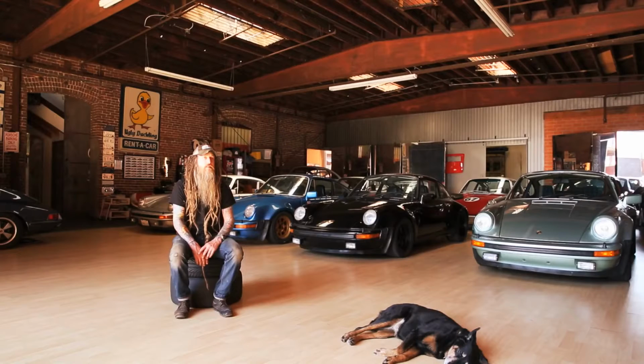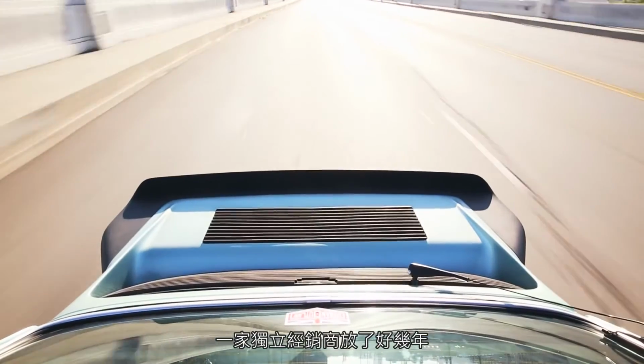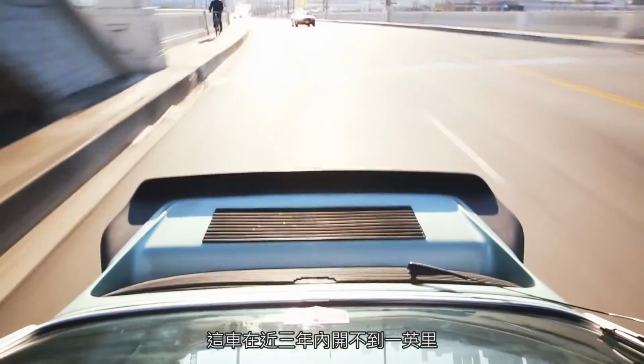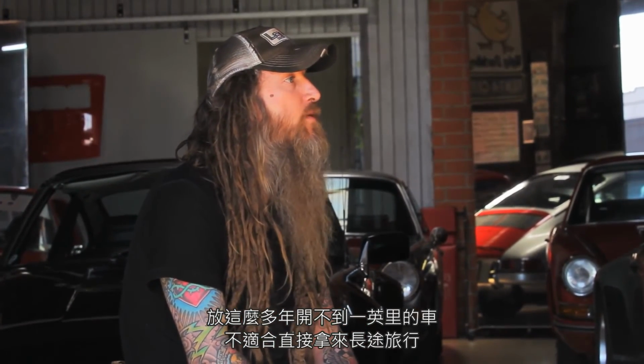It has the original toolkit, the original jack, and the car had sat back east in Pennsylvania in an independent shop for a couple of years, and according to their records, the car hadn't driven more than a mile in the past 3 years. My wife and I decided that would be a great car to drive to Monterey. Well, any Porsche enthusiast knows a car that's sat for a couple of years and done less than a mile is not necessarily the car you take on a road trip straight away.